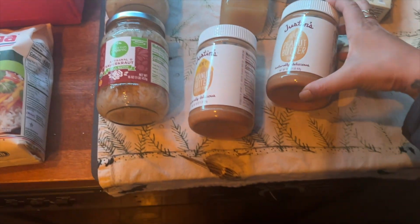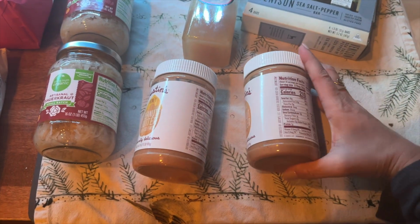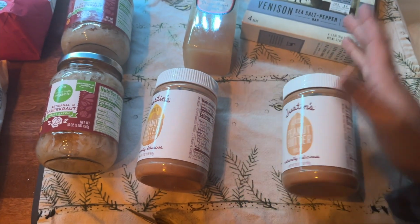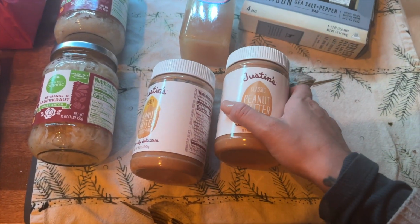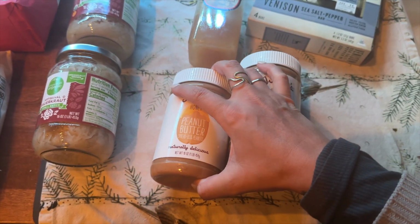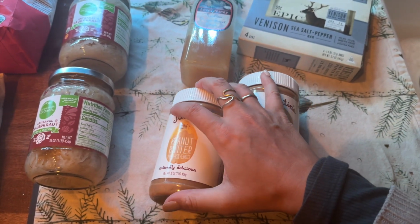Next on my list, I got the Justin's peanut butter. It was still on sale, so I was excited about that, but I want you to see the ingredients. There's dry roasted peanuts and there's palm oil. This is like ethically sourced palm oil, and it's not that terrible for you, but oftentimes you're going to see peanut butter with cottonseed oil or soybean oil and just all these added fillers.